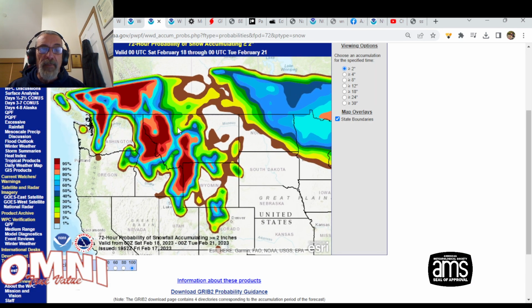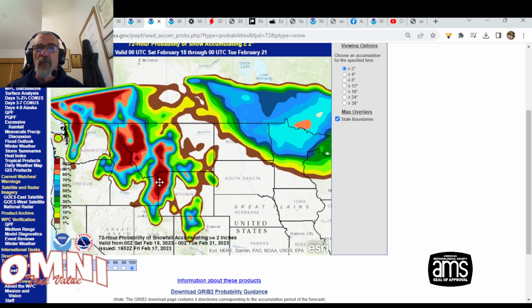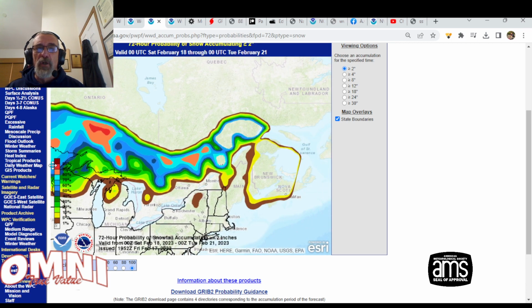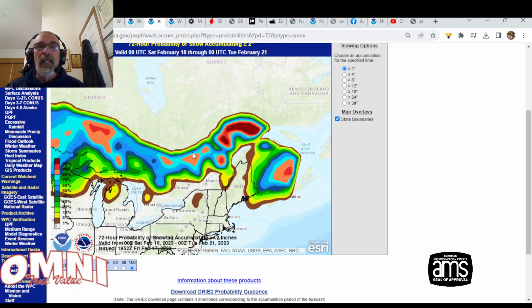Snow-wise, this is the probability of at least 2 inches, and this takes us from tonight into Monday night. It's mostly in the Northwest, in Idaho, Montana, and parts of Wyoming. We also have a 50% higher probability in the Dakotas and up in northern Minnesota, and not much, if any at all, probability in the Northeast.